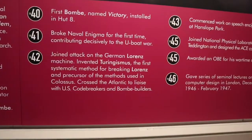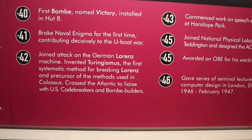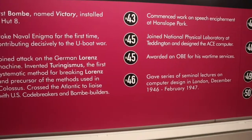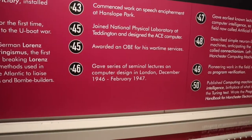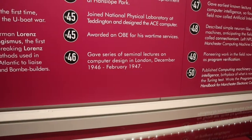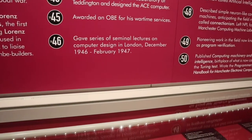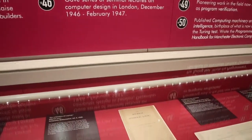As well as jointly conceiving the Turing-Welchman bombe, Turing is widely considered to be the father of modern computing due to his fundamental work on the theory of computing and later his work in the field of artificial intelligence. As well as being an amazing intellect, Turing was also an accomplished athlete, achieving world-class marathon standards and rowing for King's College, Cambridge during his time there. His life ended tragically early at the age of 41.